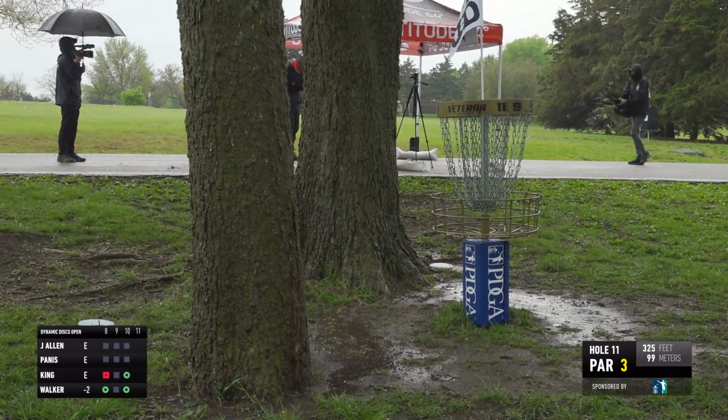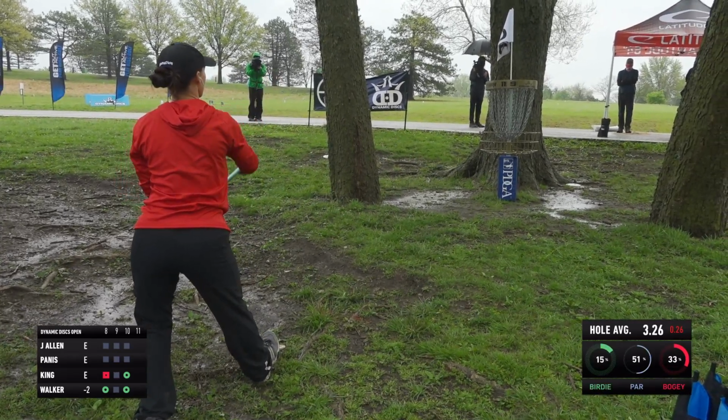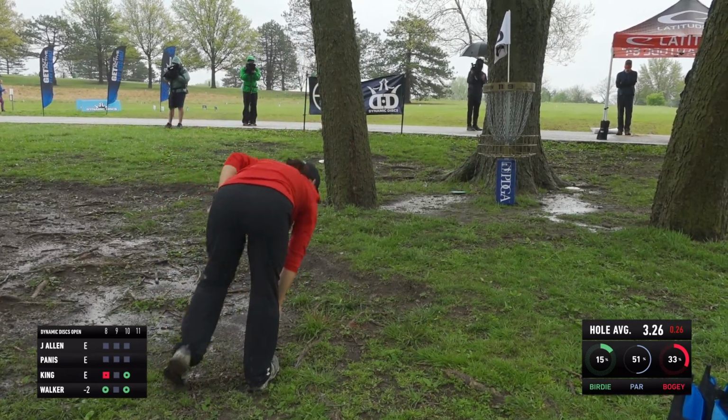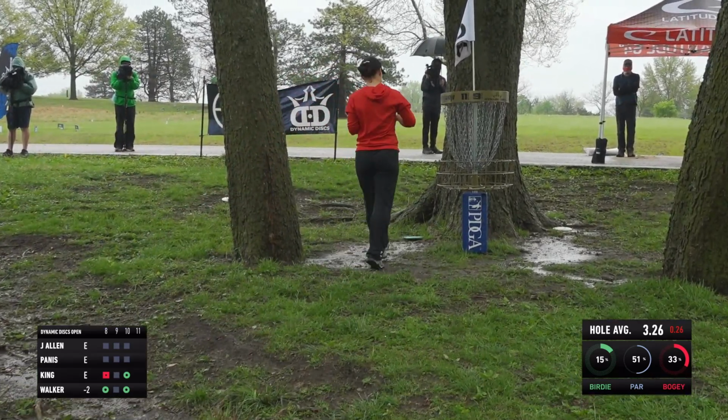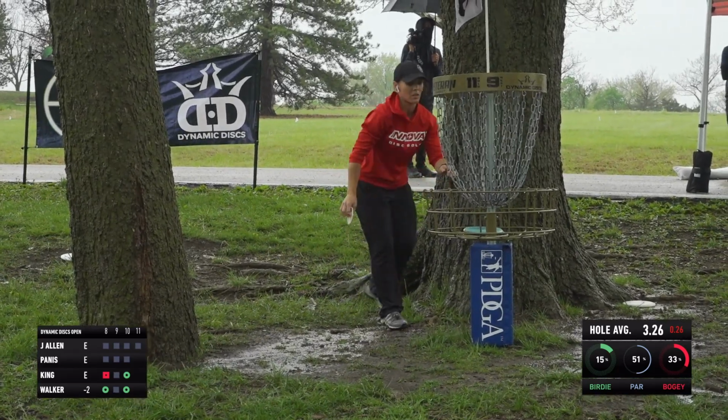Oh, off the rim right. Unfortunate break there. Jen for birdie. Oh, man, that looked like some grip issues. It did. Just coming out early. Cold hands after the restart, I would imagine.